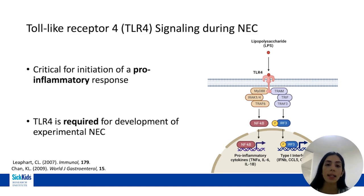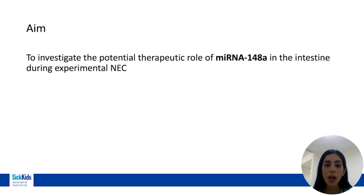TLR4 is a pattern recognition receptor that is critical for the initiation of a pro-inflammatory response. And a lot of the work from Dr. David Hackam's group has shown that TLR4 signaling is actually required for the development of experimental NEC. Therefore, the inhibition of this pathway offers opportunities for therapeutic intervention in NEC. The aim of this study was therefore to investigate the potential therapeutic role of microRNA 148A in the intestine during experimental NEC.